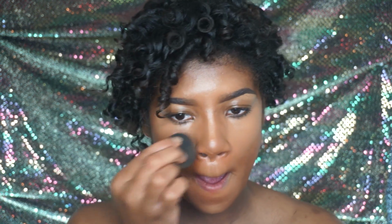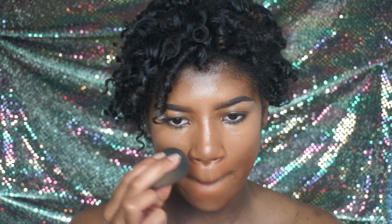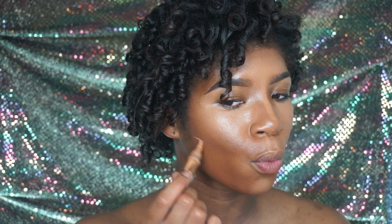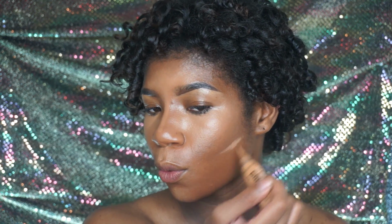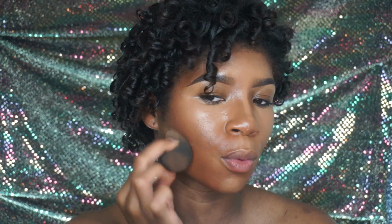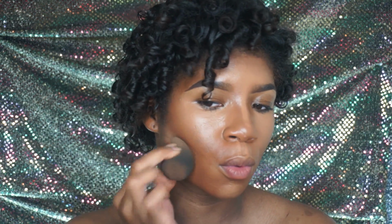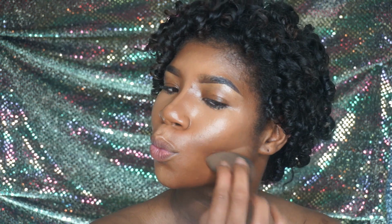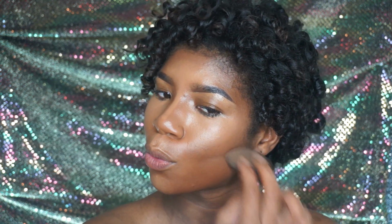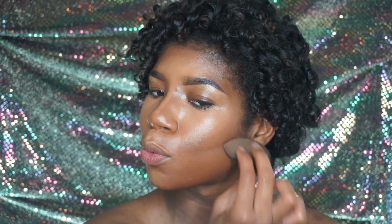Then off camera, I am going to powder my face with my AirSpun translucent powder, because guess what? My camera died again. But here's that concealer, the Fawn color again. I use my beauty blender to blend it in, and basically, like I said, it further sculpts out my cheekbones. I'm going to blend it out to where I just barely see the line.